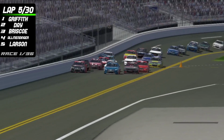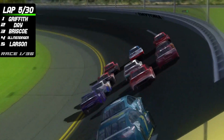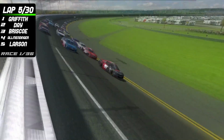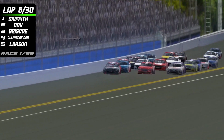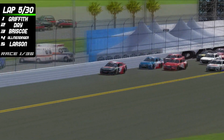Marvin Day with a good run in his Toyota Camry. He might have just taken the lead right at the second. Here comes the Daner, A.J. Allmendinger, in the 91 for Ray Evernham. He's looking good. But Dustin Griffith did get credit for leading that lap.